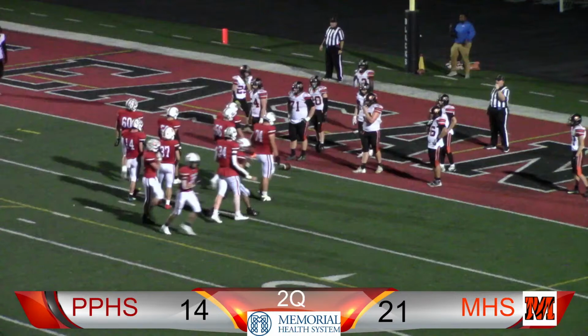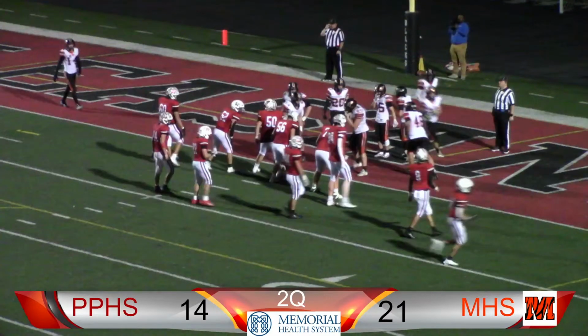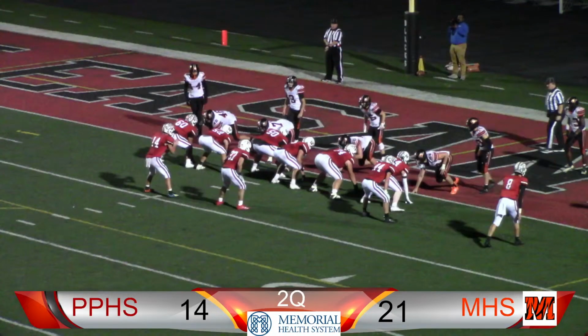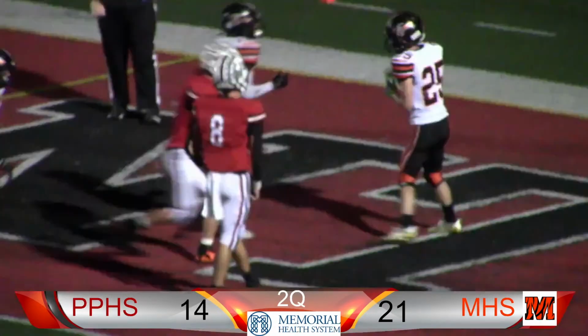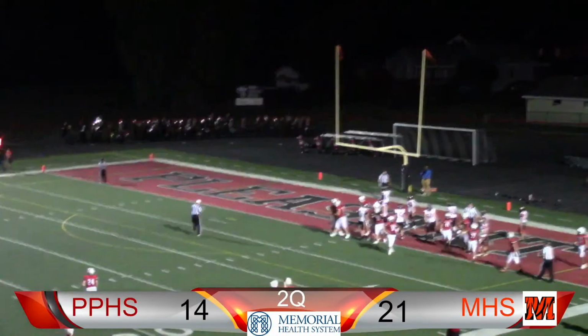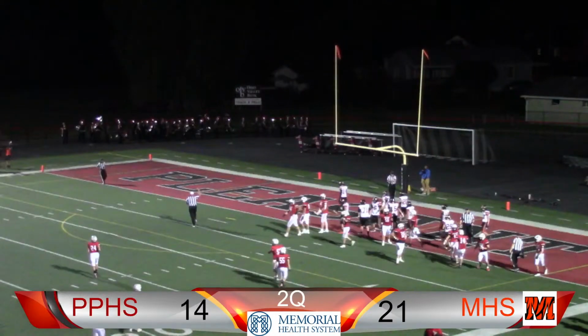So inches, we're talking maybe 4 of them, with 41 seconds and Bentz out of the Wildcat formation for Point Pleasant. Keeps it right side, easy touchdown into the end zone. 39 seconds to go, second quarter. Point makes it 21-20 on a nice drive.